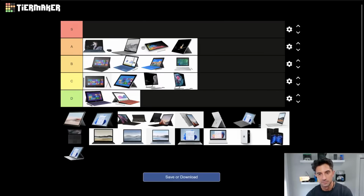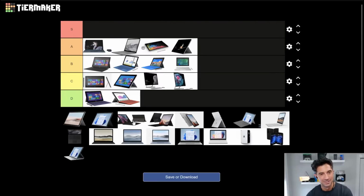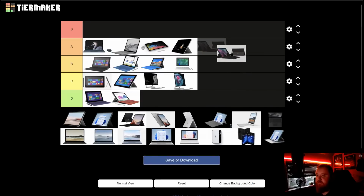Yeah, I give this a B. Why B? Because it's black. But we gave the previous one an A. Oh, right, yeah, give it an A then. No, actually, give it an S, because it's black. Yeah. Give it an A. It's going A, yeah. I think it's acceptable.